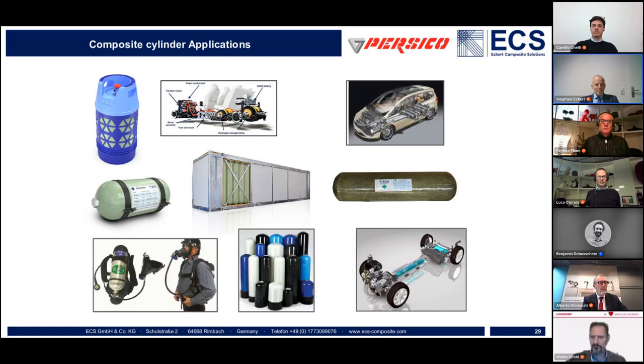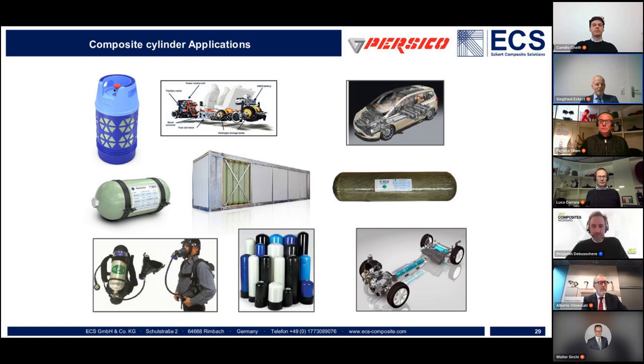This page gives you a small overview about the different composite pressure vessel applications from our customers, starting from the low pressure filter housing with a design burst pressure of 40 bar up to high pressure applications like hydrogen storage systems with 2100 bar design burst pressure. For all these projects, we have to follow the standards.